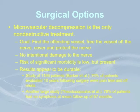Other complications, including facial numbness, cerebrospinal fluid leak, hearing loss, or transient facial weakness, were less common and less than 2% for each category. In another study by Theodosopoulos et al., 76% of patients at mean follow-up of 57 months reported no symptoms.